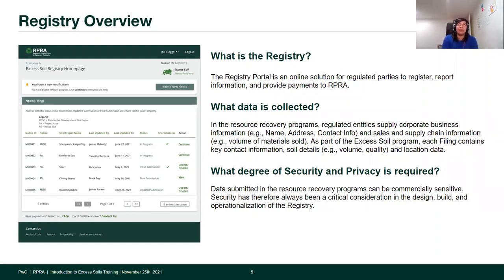And with the registry build itself and the digital platform, it's always been very key for us that there is commercially sensitive information that is input into the system. So the registry is always built taking into consideration the security of people's information.